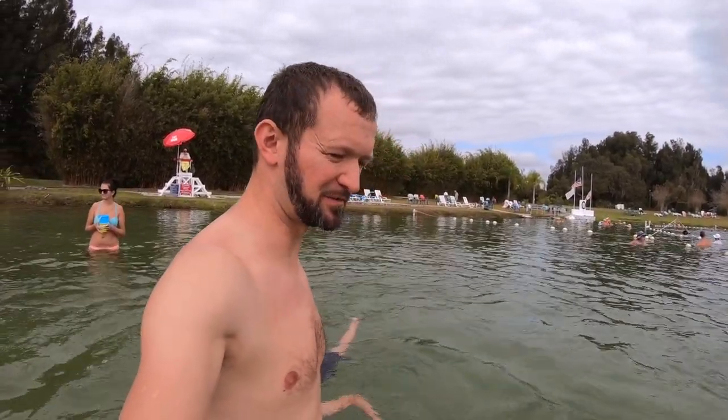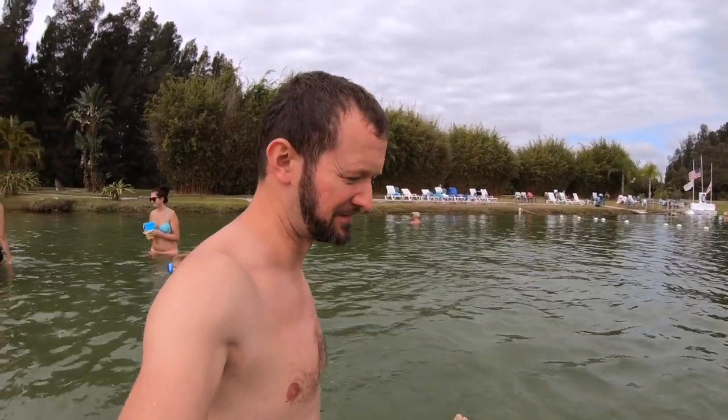I thought that the water was going to be a lot cloudier. That's what I've heard, at least from multiple people. It's actually pretty clear. It has this greenish tint to it, but it's nice. It's warm.